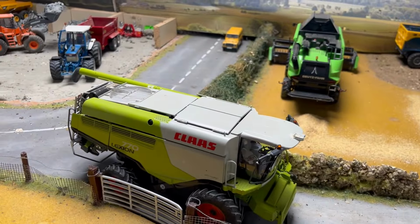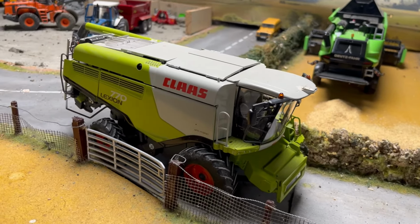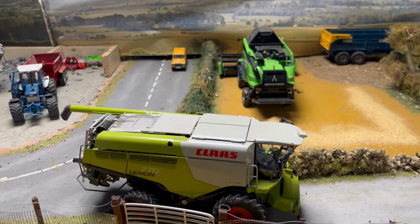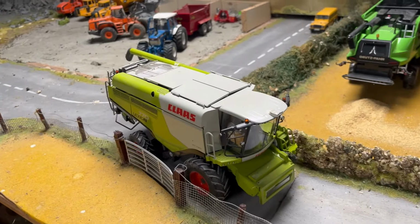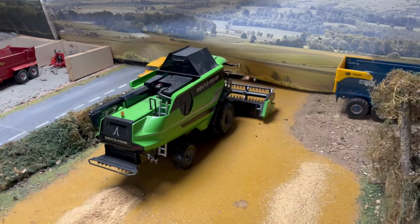And then coming behind we have a big Lexion 770 on tyres. She's not on tracks. Don't see many of them on tyres. A lot of people tend to go for the tracks since they're such a big combine, but this farmer hasn't. So that is a sight to behold. And beside that we have a Deutz combine, which is Adrian's.